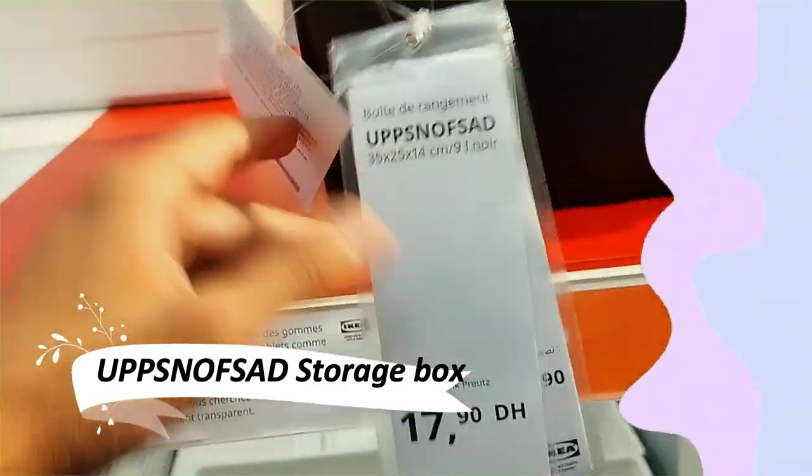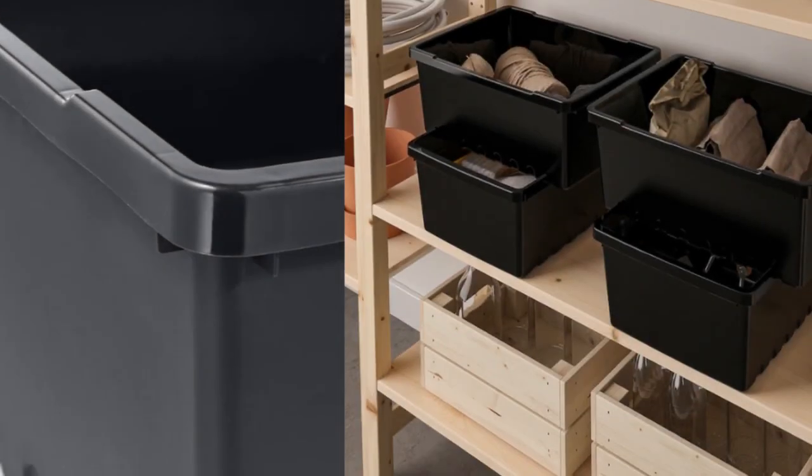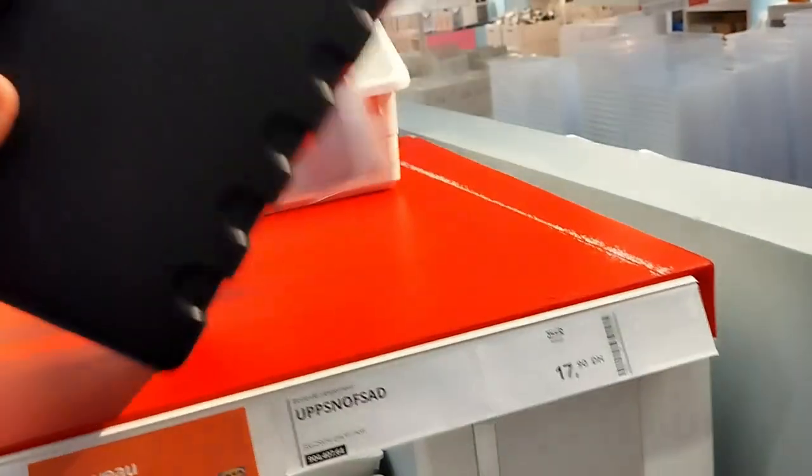Discover the Youp Snoff Sad Storage Box, just $2.99 each. These sturdy plastic boxes are versatile, stackable, and perfect for various spaces. You can easily see what's inside, making organization a breeze.